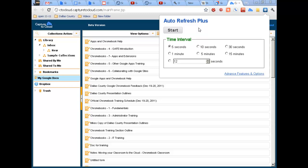This will automatically refresh whatever page you're on when you set it. This might be good for something like if you're waiting for Google Forms. If you're on the spreadsheet page and you want it to refresh every so often, I think it will automatically on its own anyway. But that was one example I could think of. I might reset the refresh for every 5 minutes, and then I can come back to that page, and I know that every time I come back, it's refreshed.